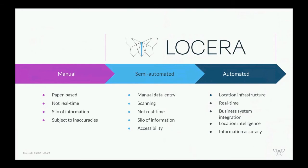Companies with manual processes track location via paper-based logs. An example of this would be, say, an operator writing down a pallet ID number into a logbook with a time date stamp of when it was used or moved. Tracking of this event is not always real time and can have an impact on business operations from a scheduling perspective. Semi-automated approaches improve and start digitizing location information via data entry or some type of scanning mechanism to store the information into a system.